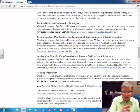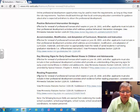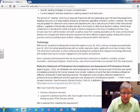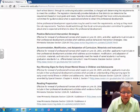All a variety of things, and I'll get to what that variety will be in just a little bit to meet these. And then there's also reading preparation. So this is curriculum in any way. This is reading especially. And then there's something that's called the technology piece and the reflective piece, but let's just wait for just a minute there. And I just want to share with you this.